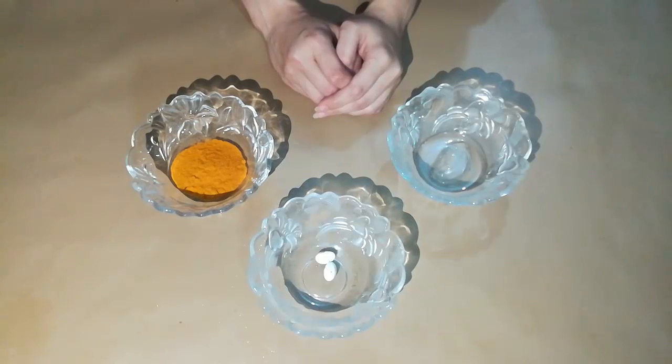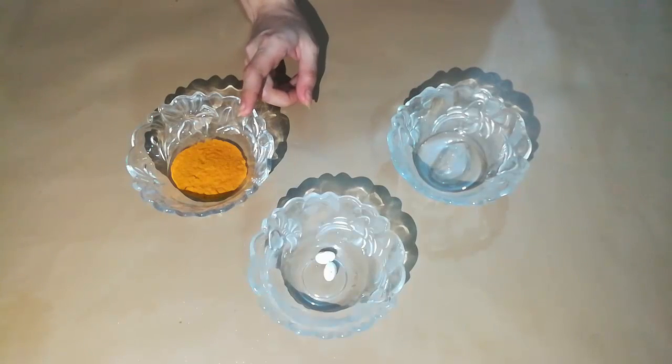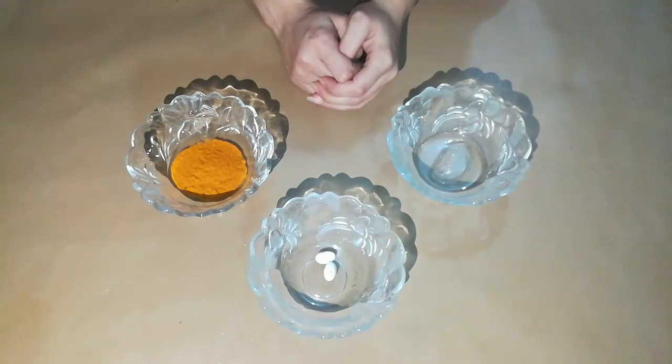So in getting this serum ready, we need 1 tablespoon of aloe vera gel, 1/4 teaspoon of turmeric powder and 1 vitamin E capsule. Before making this amazing mask, let me briefly explain the benefits of each ingredient I am using. Let's start with our first ingredient, which is aloe vera gel.